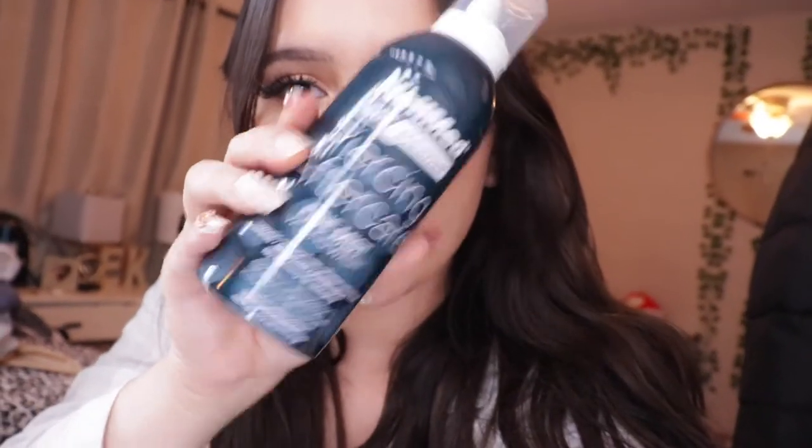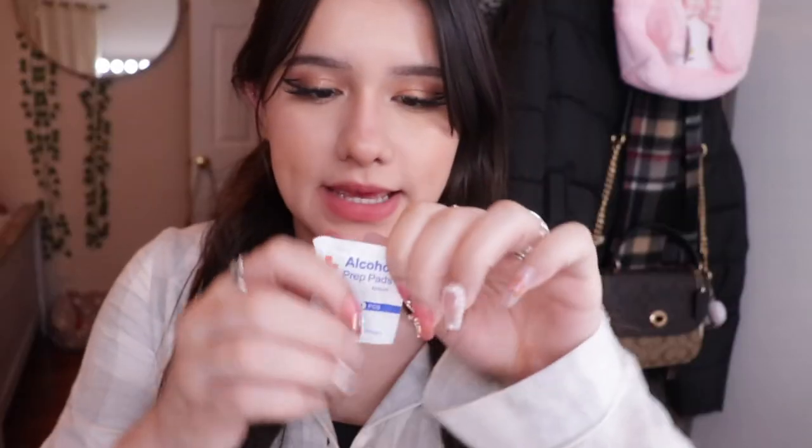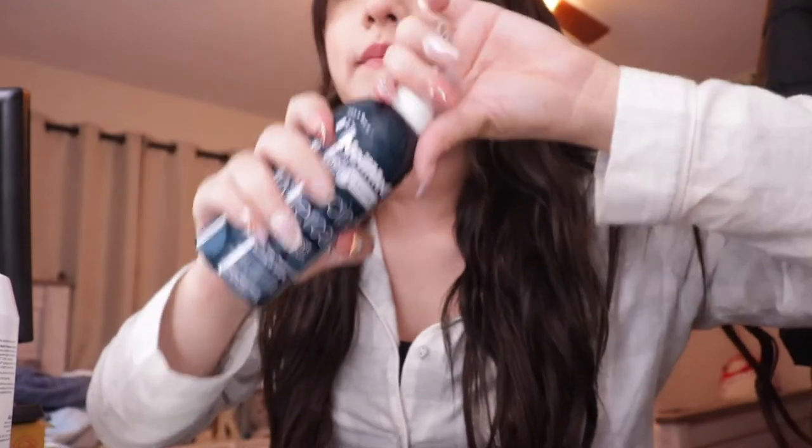Earlier, I bought their piercing aftercare fine mist. We're supposed to clean our ears twice a day, one time in the morning and one time at night. I don't know if I have a high pain tolerance, but it was like a 6 out of 10, maybe a 5. It didn't hurt when they did it, and it doesn't hurt now. I already washed my hands, but I'm gonna clean them with this alcohol wipe, one for each piercing. This will be posted a little bit later after the video before this.